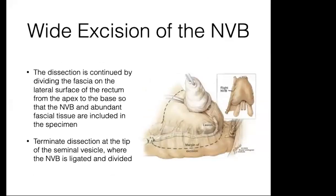The dissection is continued by dividing the fascia on the lateral surface of the rectum from the apex to the base so that the neurovascular bundle and abundant fascial tissue are included in the specimen. You terminate the dissection at the tip of the seminal vesicle where the bundle is ligated and divided.